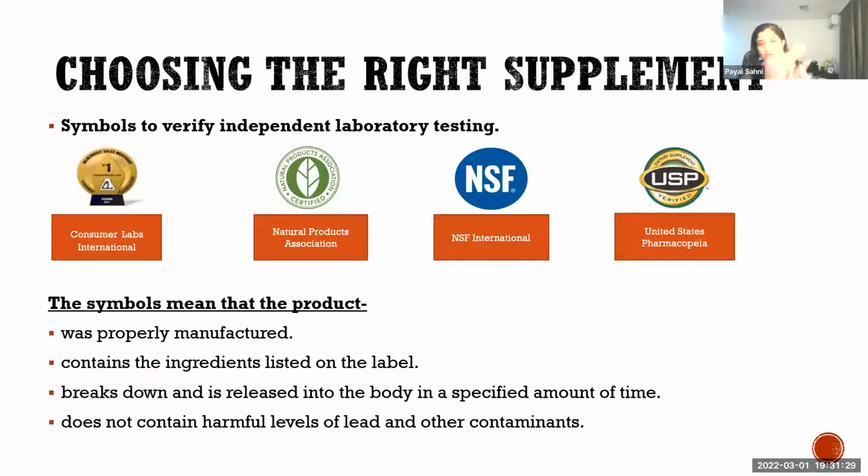Now, I'm not going to talk about brands here, what brand is good, what we recommend, what we don't recommend, but we do talk about looking for some indications or some signs on a supplement bottle when you go to pick. So the 4 signs that you see here, these are the symbols to verify independent lab testing of these supplements. And what do these symbols mean? You have to look for these symbols on the bottle.